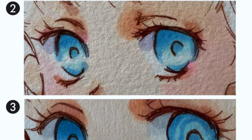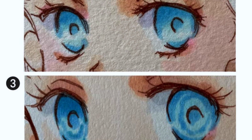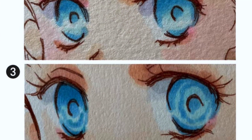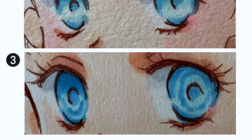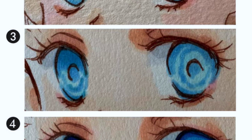Add the eye base color. Darken the color around the edges and leave the area from the center to the bottom lighter. Add some lines for the iris by painting the same color on top. Use the tip of the brush to leave parts with light color.